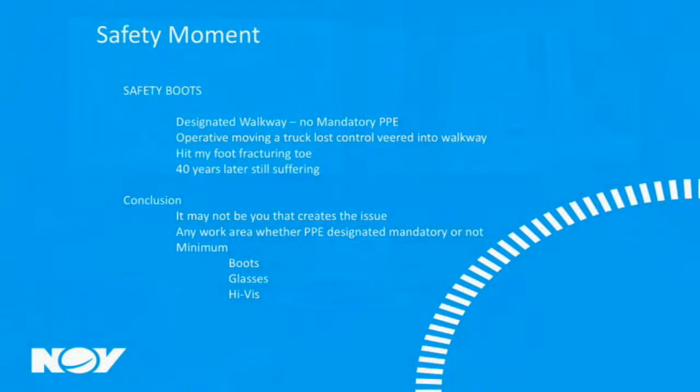So that'll be 40 years ago, when I was walking down our shop floor on a designated walkway where no PPE was required, and a colleague was moving a truck which he lost control of, and it veered into the walkway where he collided with me and he broke my foot. 40 years later, I'm still suffering with the after effects of that accident.